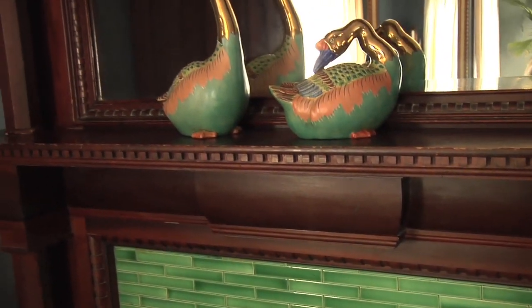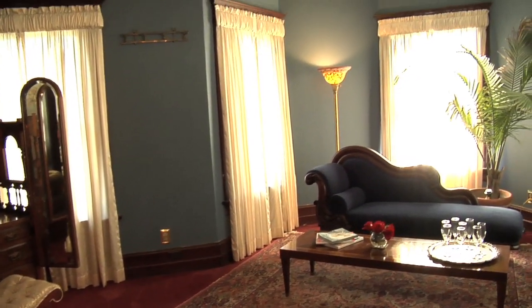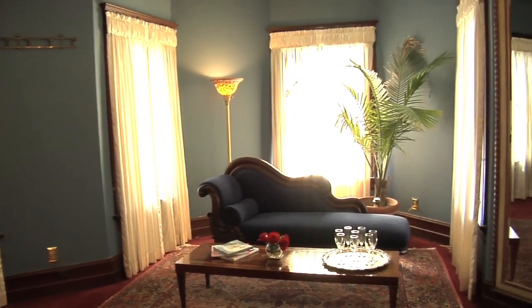Oh, what is this? This is the master suite. It is an overnight room that we officially call the celebration suite. When we have weddings here, this is the bridal dressing room. Ooh, it gives me chills. So pretty. It's a beautiful room.